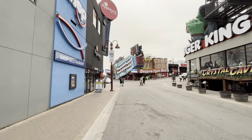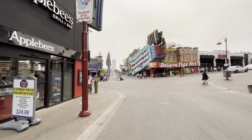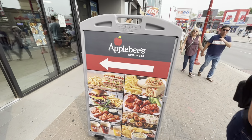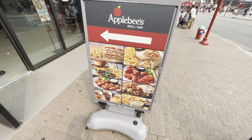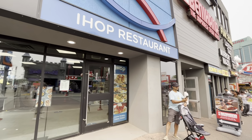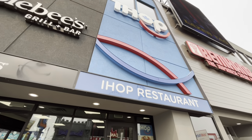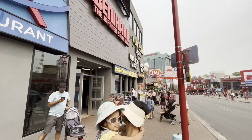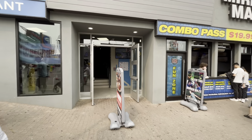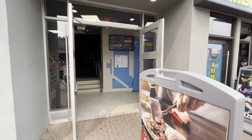Of course, there are so many places to eat here. I'm just giving you some options so it gives you something to look into. Here are the menu pictures for Applebee's. It's right on Clifton Hill. And then it shows the IHOP restaurant, so I guess they have both here, Applebee's and IHOP. And right next door is Benihana Japanese Steakhouse. Says it's on the second floor.